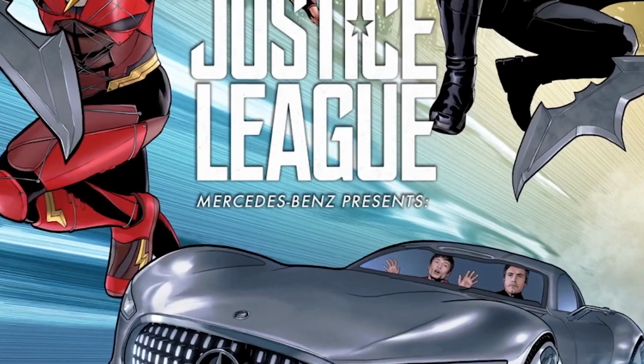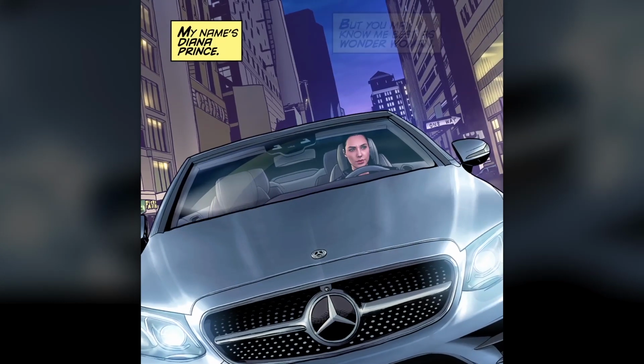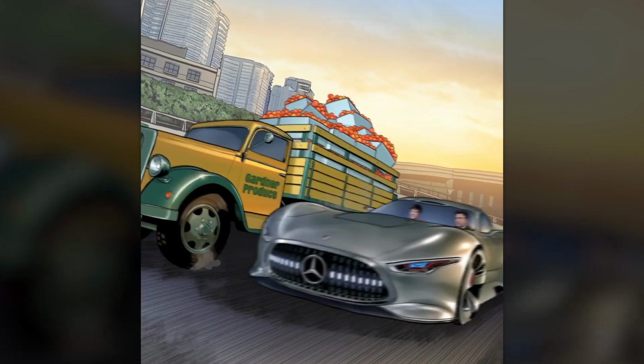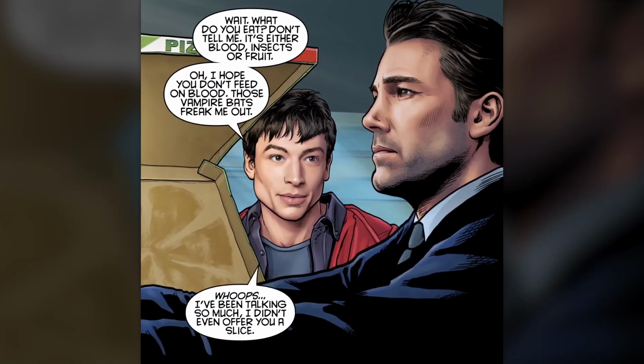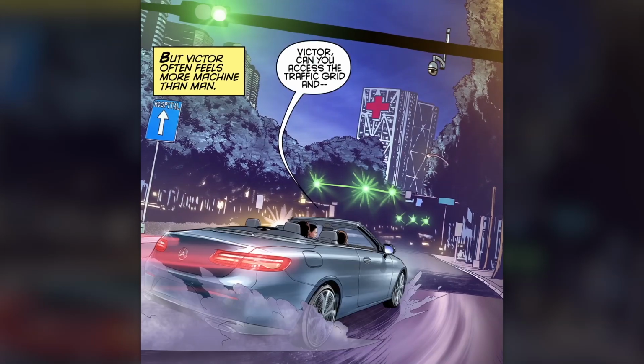Mercedes-Benz is an incredible partner for the Justice League film, and as a part of that, there are going to be two vehicles that are featured in the film. We have the E-Class convertible, which is Diana Prince or Wonder Woman's car, and then the VGT, which is Bruce Wayne's car. Mercedes wanted to figure out a way to extend the story of the vehicles within the DC universe. So my group, the DC Custom Creative Studio, we told 6 original stories that featured the cars.